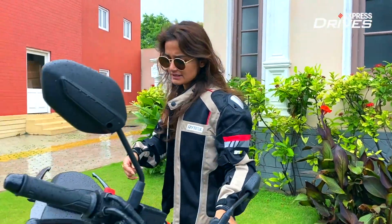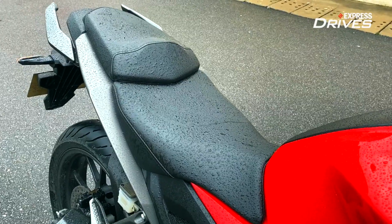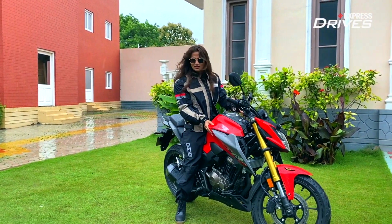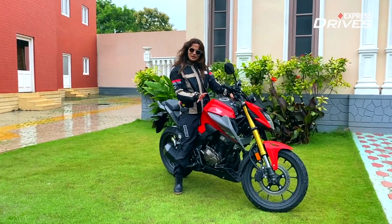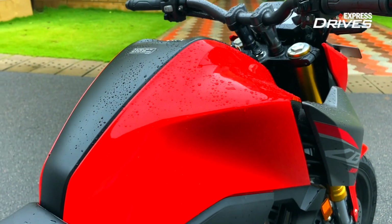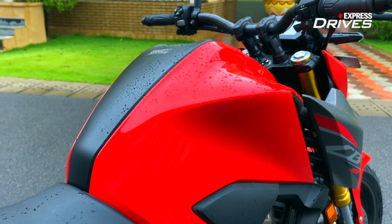Now before we get on and off with the street fighter, let me tell you that at a seat height of 789mm and a curb weight of 153 kilograms, this street fighter is quite easy to maneuver. It has a fuel tank of 14.1 liters, and let's rev it up.